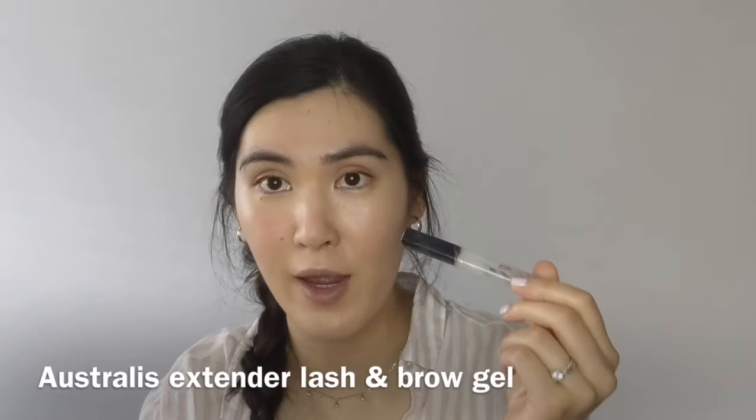And one step that is actually my first step, I will use the Australis Lash and Brow Gel, and usually I'll do this one first because I hate doing it at the end of the makeup process. If I was to use a powder, then it kind of gets all gross and white and just not very flattering at all.